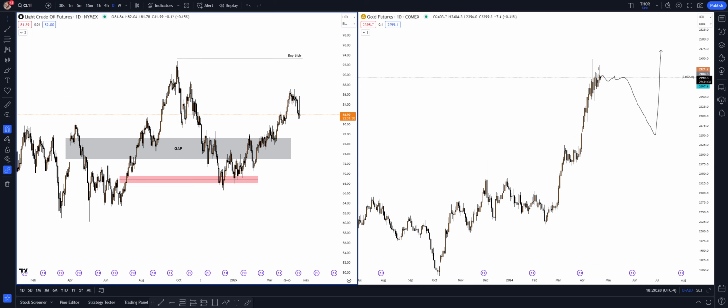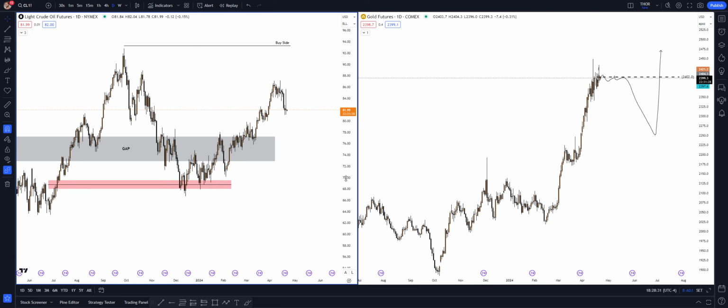Yeah, crude oil looks interesting. I mean, gold and crude oil are very, very manipulative to assets, especially because we're talking about a conflict. It's highly volatile. I think here, the lower fair value gap, somewhere here, should be a great bounce.